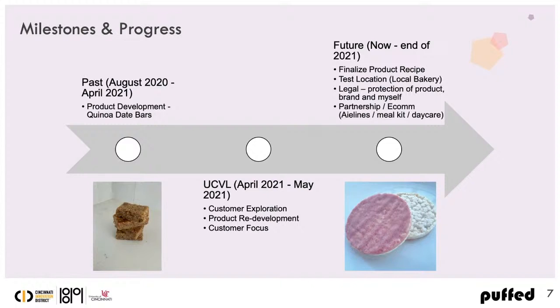I am working to find a local manufacturing facility to develop Queenies in, and working on legal requirements to protect myself, the product, brand, and develop necessary FDA requirements. The goal is to have all of this completed by the end of 2021.